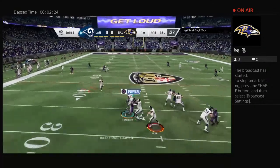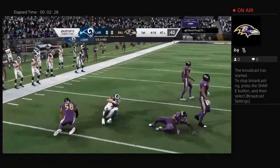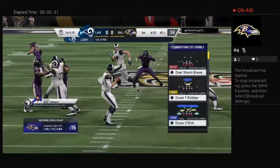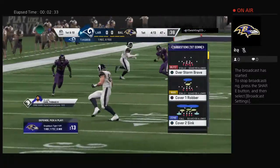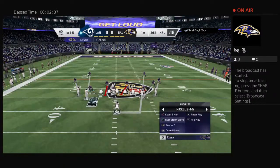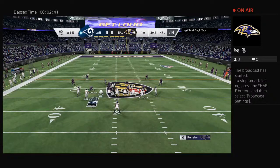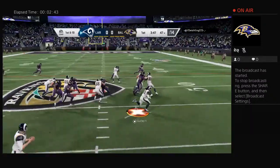Here's Goff. That's complete to his tight end, Higbee. And he's got the first down yardage as he brings this up to the 47. First down, L.A. Goff finding Higbee. On first down, it's Gurley.